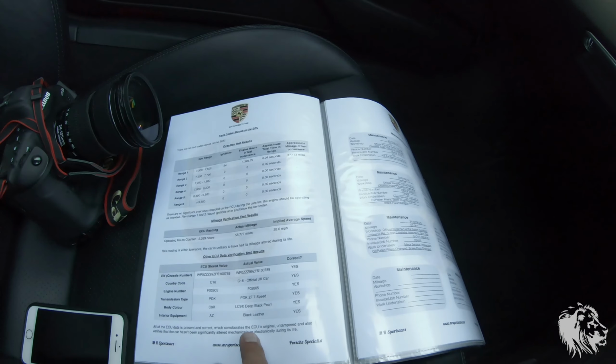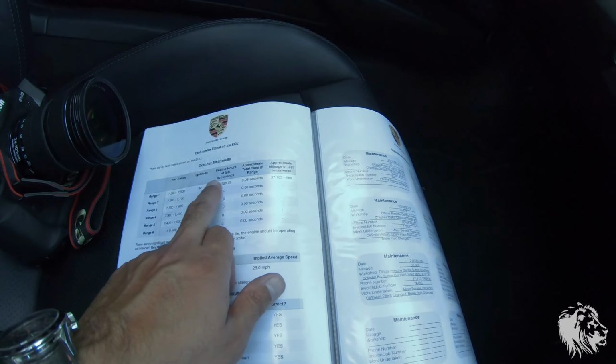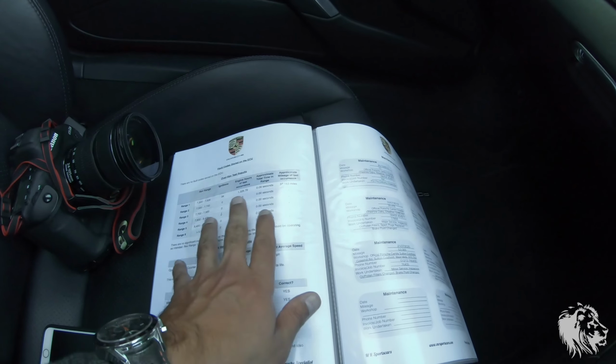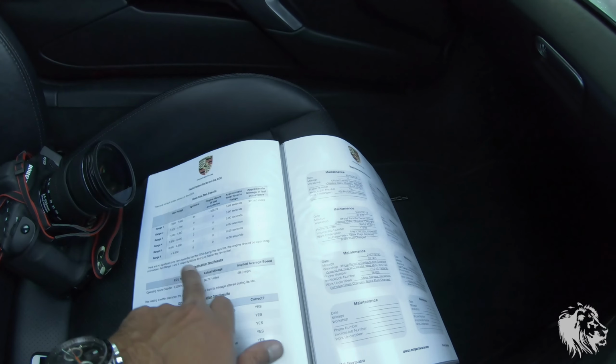It shows the diagnostics. It's got excellent diagnostics, so only range 1 over revs, only 34, 0.09 seconds it's been at the red line, so fantastic history. And also the mileage check all checks out as well.